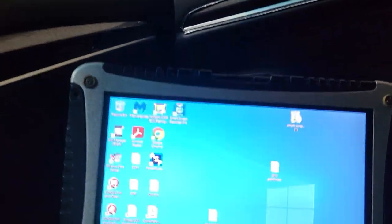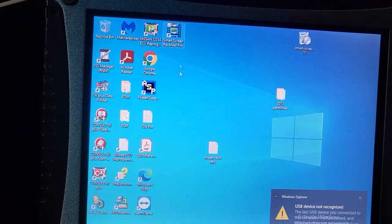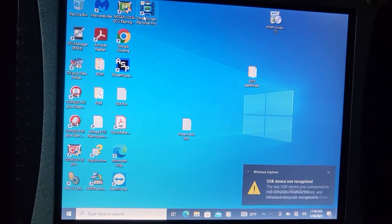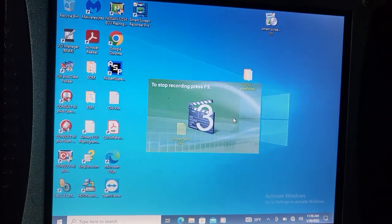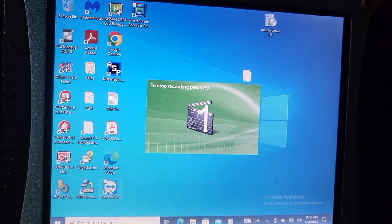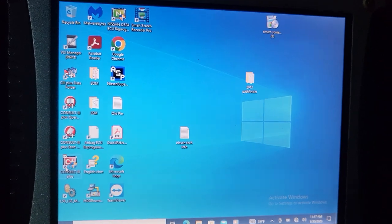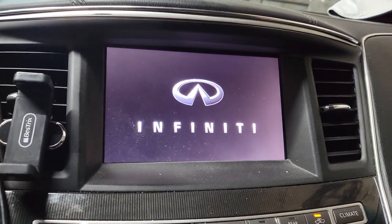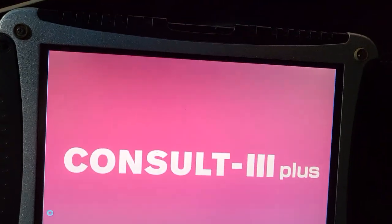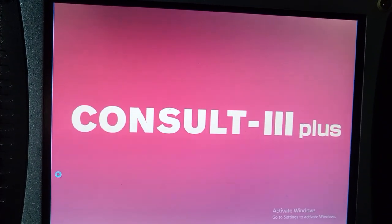So what you need to do is, let's go ahead and check this car completely to see what's going on. We're gonna use Infiniti software, dealer level, Infiniti Consult 3 Plus, that's for Nissan and Infiniti. You see, it never goes anywhere, no turn off, it's frozen. So we don't know anything unless we run a diagnosis test.